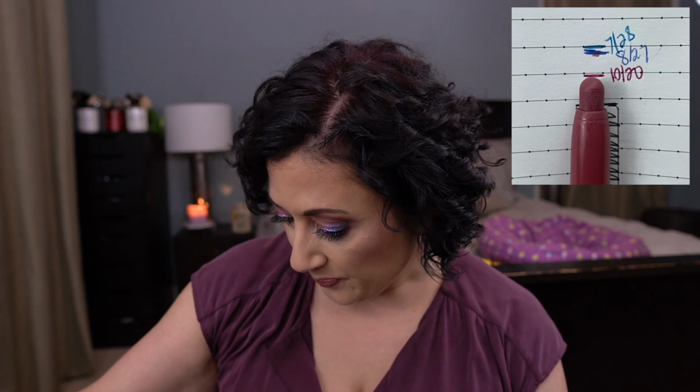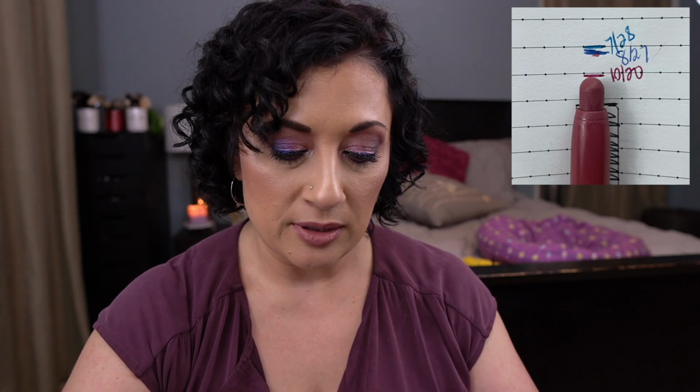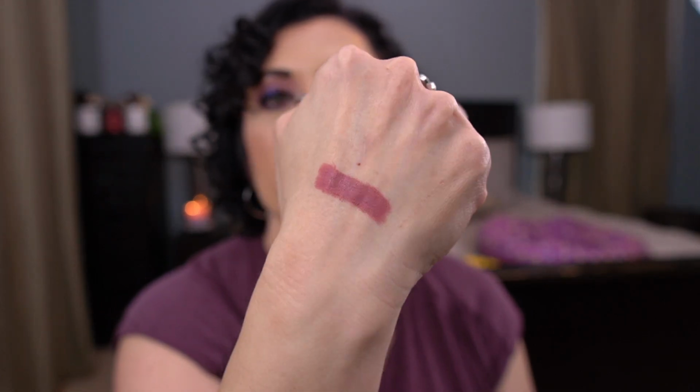And my goal is to finish this, and that's all I have left. I made great progress on this in the last month. I think I used like half of what was in here, which I don't even know how that happened. But I'm going to have to swatch this on this hand because I'm out of room on the other. But yeah, there's the shade.